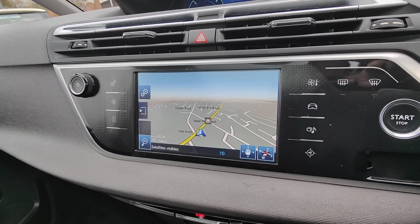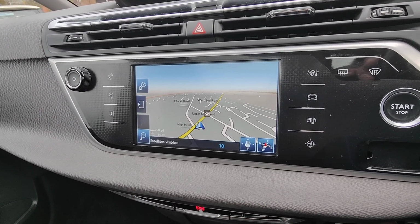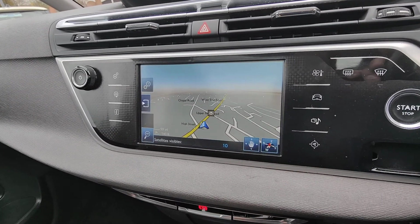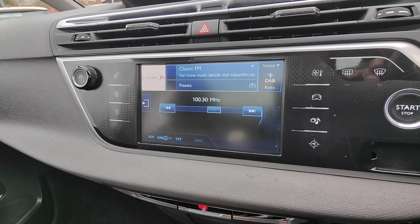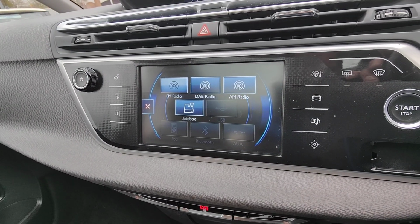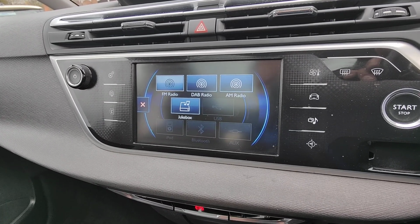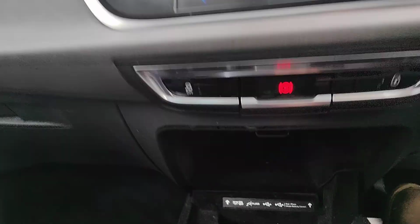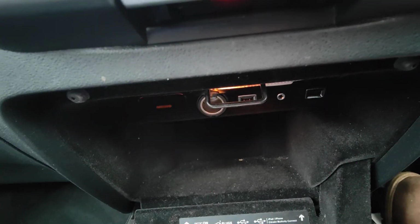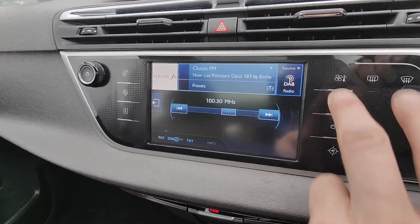Onto the lower screen itself then. This also starts showing some of the options. At the moment it's on the option for the satellite navigation. You can then have it controlling the audio. You've got a variety of different inputs. It's an FM, AM, DAB radio, and then you also have the options to connect through the various inputs down here, so your USB and your iPod controls. So that can then be programmed through that.